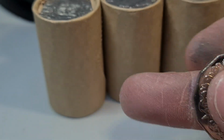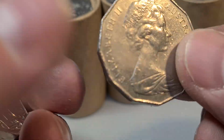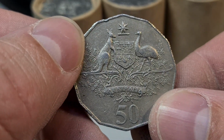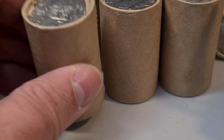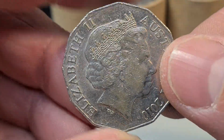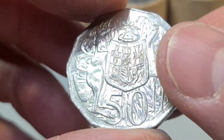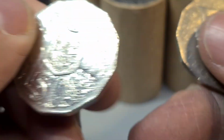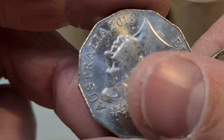2017. First Eddie Mabo, which is a low mintage coin, 1.4 million. Very common in Tasmania though. High mintage, 43 million. Okie dokie. We'll stick that aside for the end, to see if it's a crop circle. And that's not rotated. If it was like that, that would be a winner. High mintage.